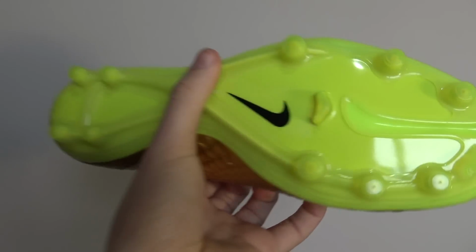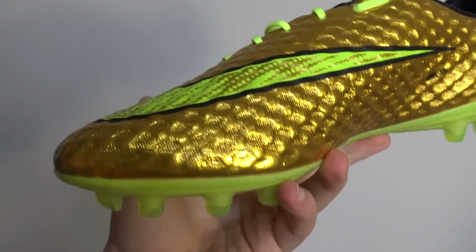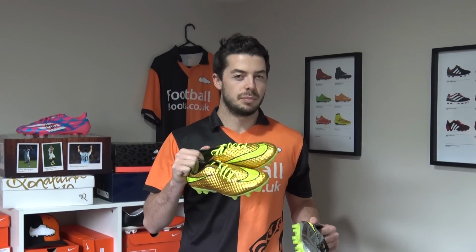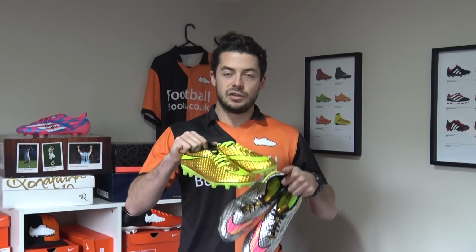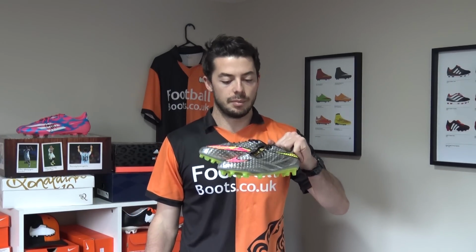Overall, it's a very bold and bright colorway. It's one of my favorite colorways of all time. It's got metallic gold coin, Volt yellow, and it's a really classic colorway, inspired by Neymar as a kid, spray painting his boots when he was a child. He'd spray paint his boots, and the spray paint would come off immediately after his first game, and he just re-spray painted his boots, and that's exactly what the Liquid Diamond boots are inspired by as well.